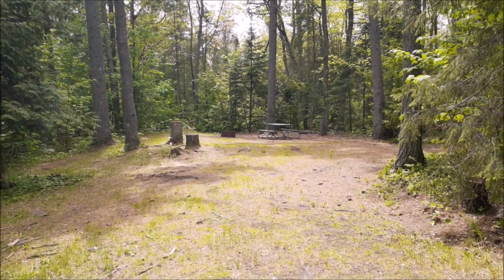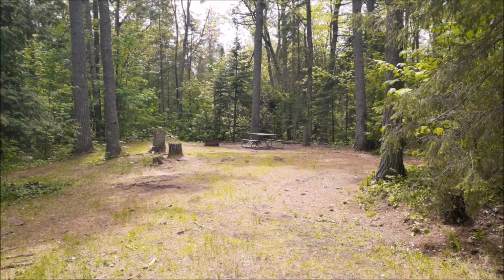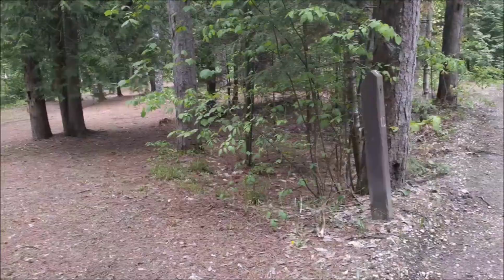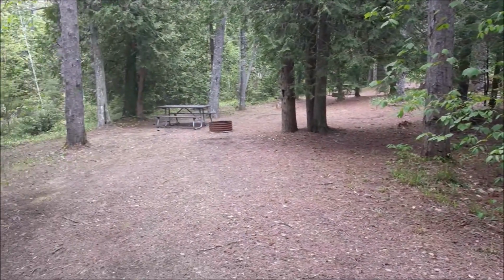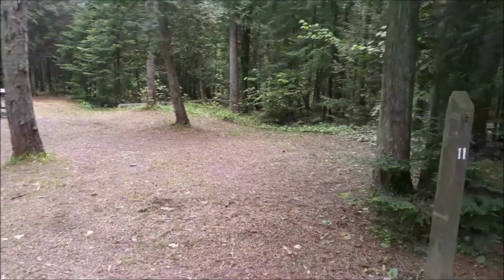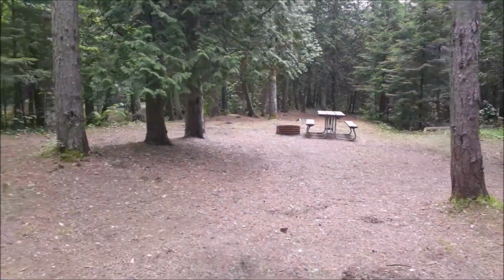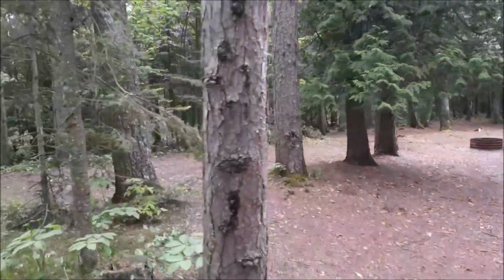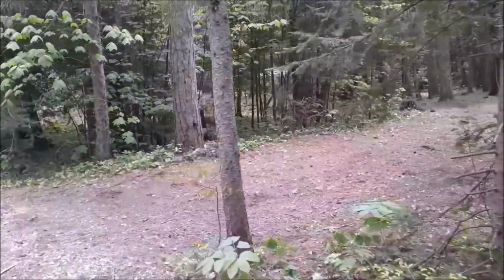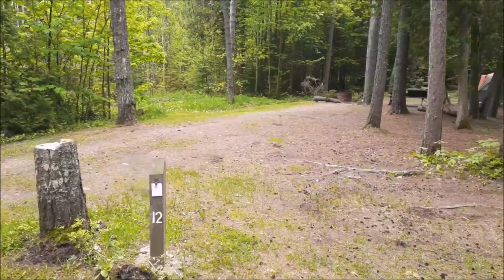I'm just trying to give people an idea if you're coming here with an RV or a van of what you're looking at. There you go. Number 10, it's small, but kind of level-ish. 11, that's kind of flat right there. And the rest of it's not so much. Maybe this little area on the other side of the tree. It's kind of level-ish.